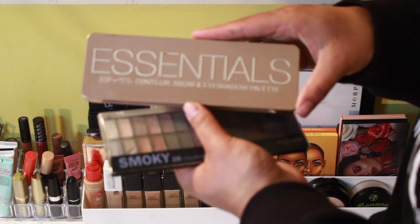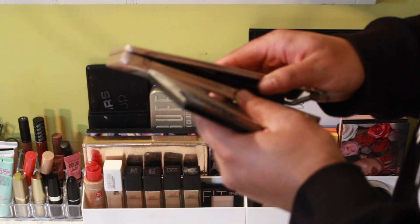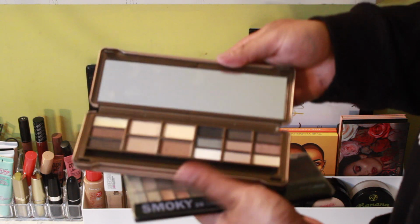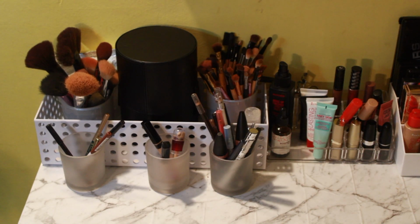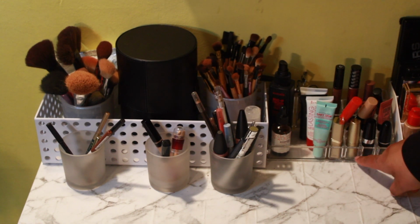And then I also have this Essentials BYS Contour Brow and Eyeshadow Palette. You just open it up and it looks like that, and it comes with a brush, but it's in my brush collection over there.